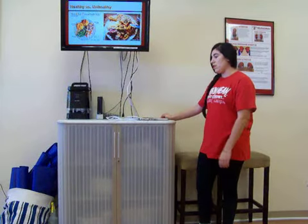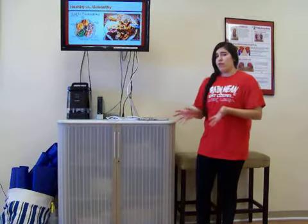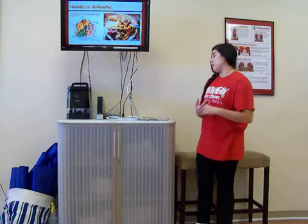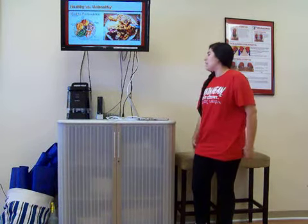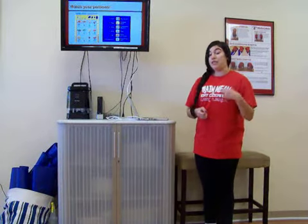Here's a good visual of what a healthy plate looks like and what an overstuffed, overfilled plate looks like. I mean, the food looks great, but it definitely has more calories in there. So here is a portion chart. A 1/4 cup of your sides would be a golf ball size, an egg size, if you just wanted a taste of everything.